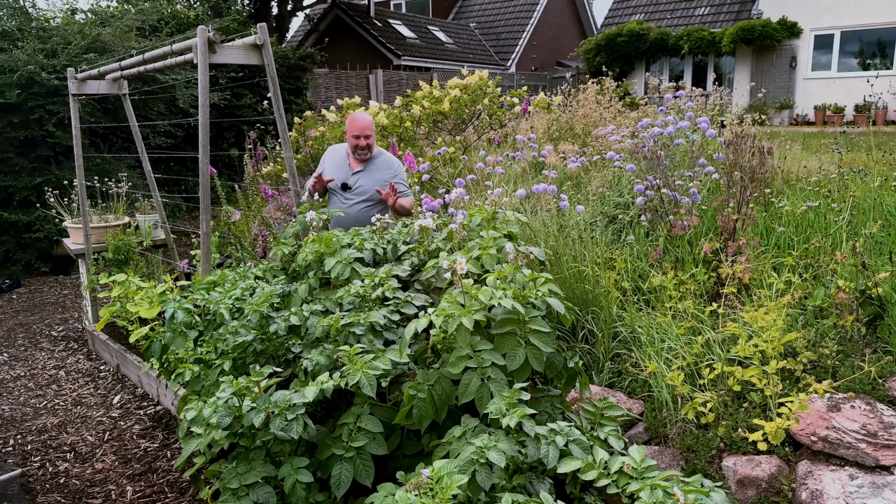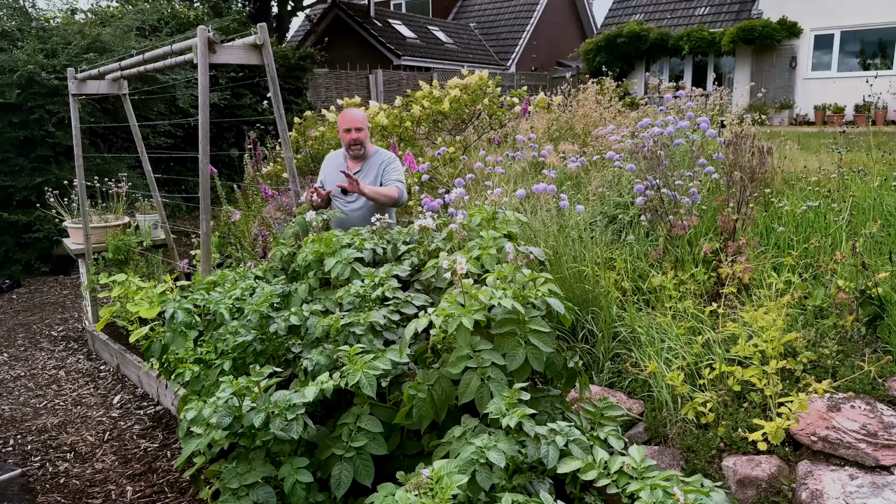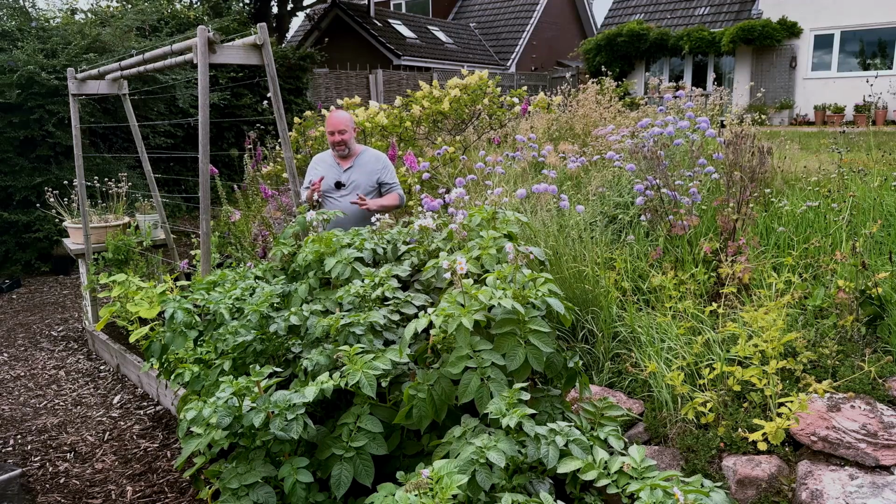And another jungle is these potatoes. I know they are probably too close together, but at the same time, look how pretty these flowers are. These are the Valor flowers, which is a main crop, which is really good to see so early on. So we'll see how we go with all those, but I've got fingers crossed for that.